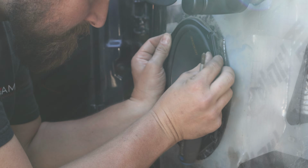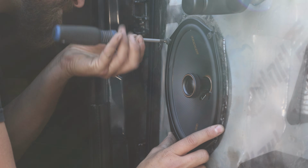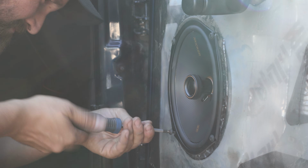I switched over the connectors from the factory door speakers that were very brittle and damaged over to some new connectors, plumbed in the speakers, and the truck was ready for some more audio.